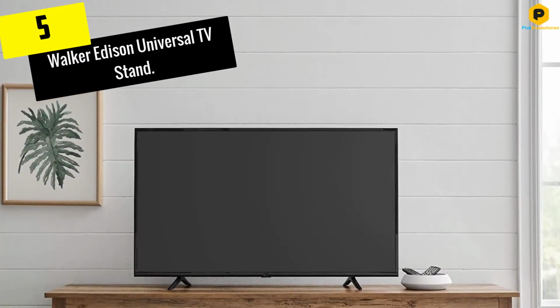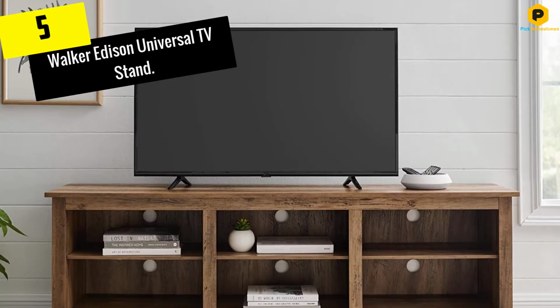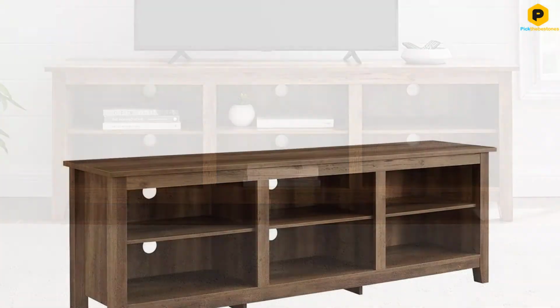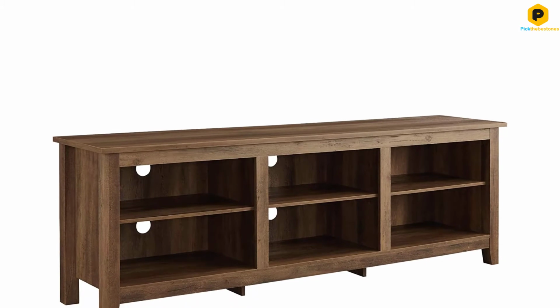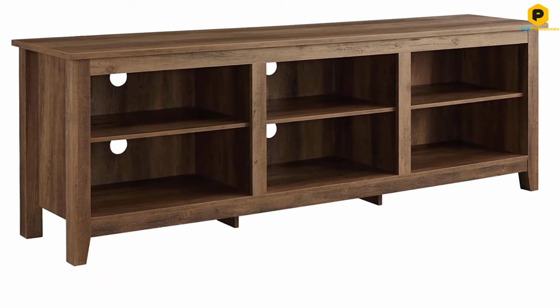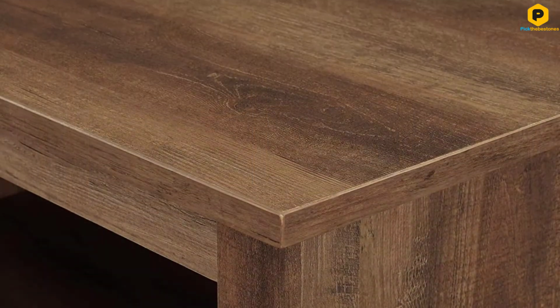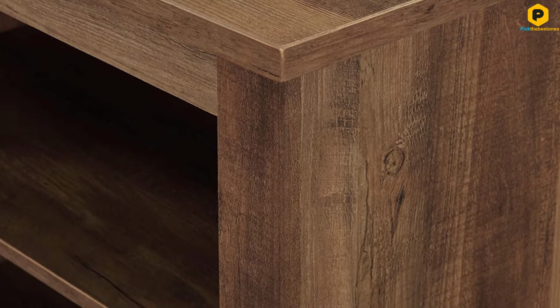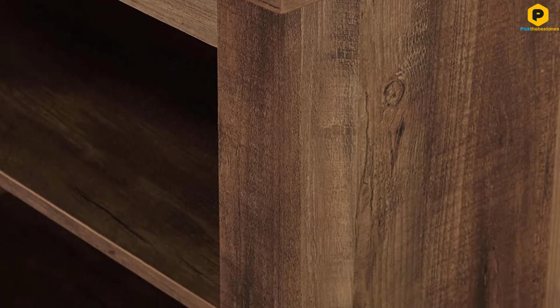Starting at number 5, we have the Walker Edison Universal TV Stand. For a simple, stylish TV stand at a reasonable price, you can't go wrong with this model from Walker Edison Furniture. The unit comes in 58-inch and 70-inch options to fit various TV sizes, and there are 11 colors to choose from, including the chic, farmhouse-style reclaimed barnwood.